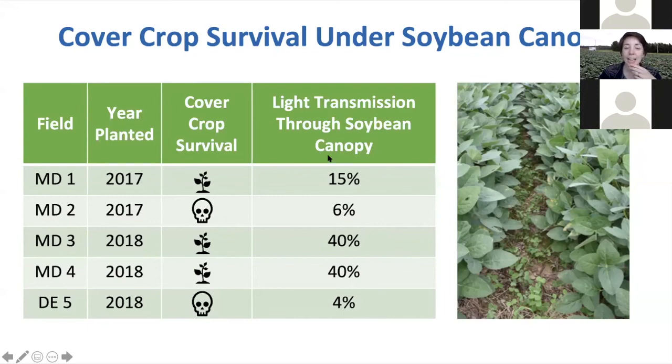So I collected this light transmission data as kind of a secondary, just as we were interseeding. The day before we interseeded, I would go out and just measure the ambient light and then the light that was reaching the ground through the soybean canopy.